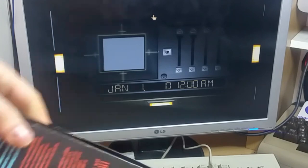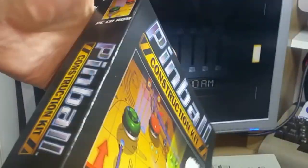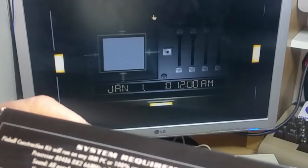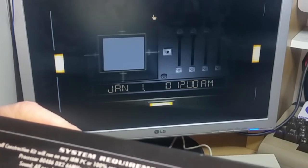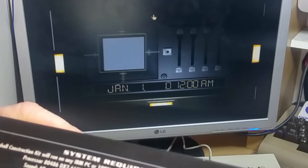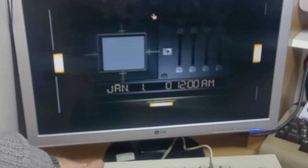Right. Okie dokie. We have 1996, could be feasible. 486, 8 megabytes of RAM, that's VGA. Windows 3.1, Windows 95. Okay. Windows 98, close enough. We shall see if it will work. It's in the game, isn't it? It's locked out. Hang on, let's see.